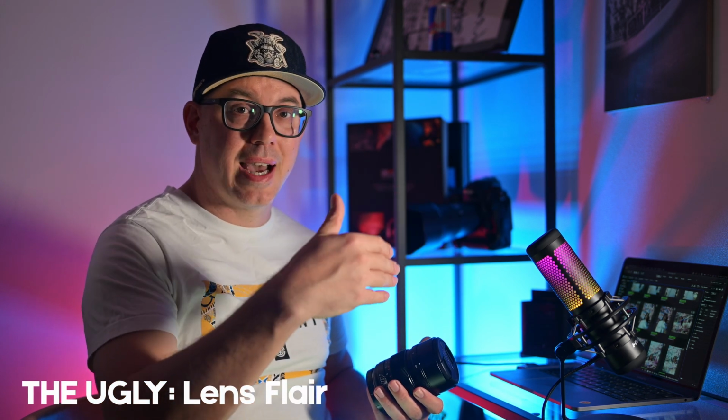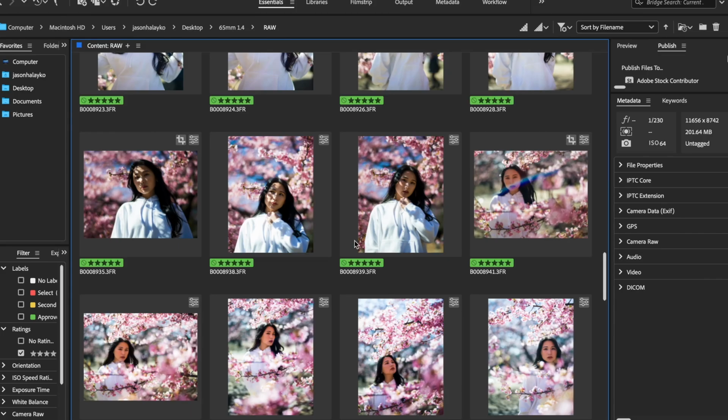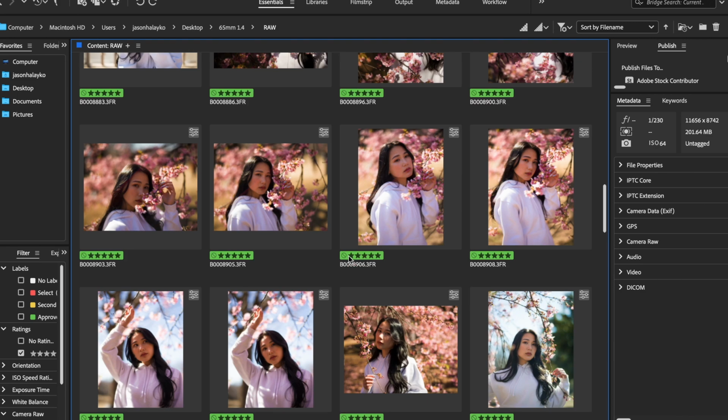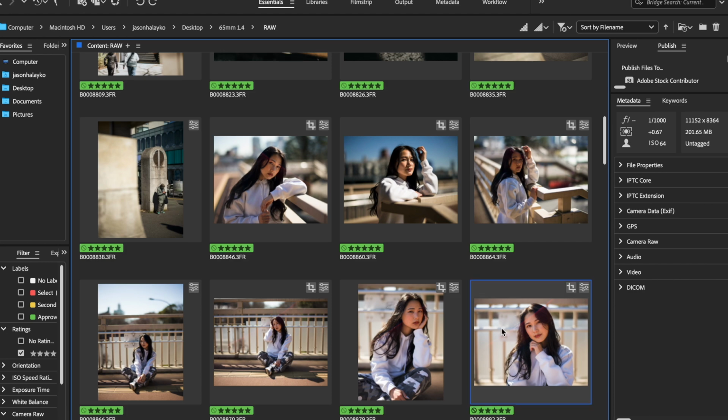Kind of lastly, the ugly. Nothing really all that ugly about this lens. And this one just comes down to, again, personal style and preference. But shooting with this lens kind of backlit by the sun, I do this a lot. We did this a lot this day. You'll notice that in several of these images, there is quite a pronounced flare. So we have quite a bit of flare.